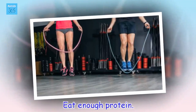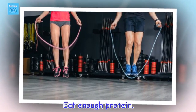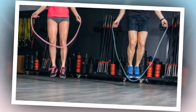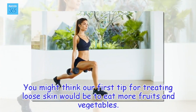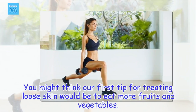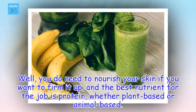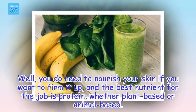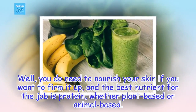Eat enough protein. You might think our first tip for treating loose skin would be to eat more fruits and vegetables. Well, you do need to nourish your skin if you want to firm it up, and the best nutrient for the job is protein, whether plant-based or animal-based.